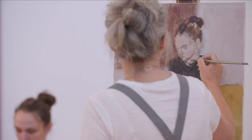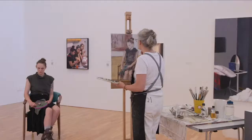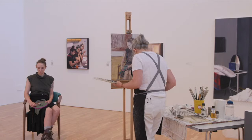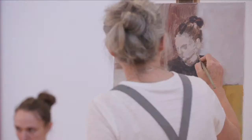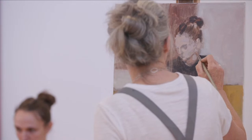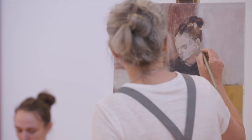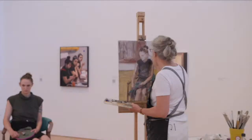So the neck of her top is sort of circling, and there's a shadow. I'm going to just take some of the paint off this brush. There's a shadow here, and then the skin tones get a little bit warmer as they come out of there. And deeper colours.